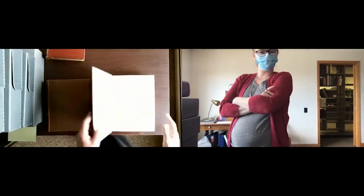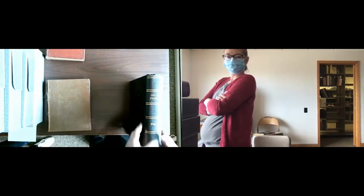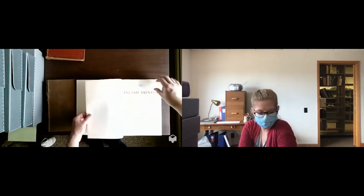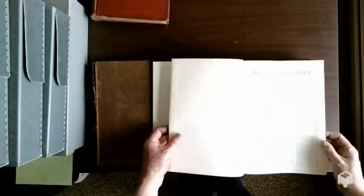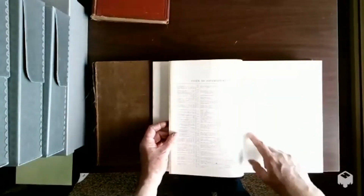Okay. This is Inland Printer, and we have at least 2 sets of them. And these are the bound volumes that would, in essence, contain your entire year. So this one from 1907 would have Hamilton advertising in it, but they were elegant.